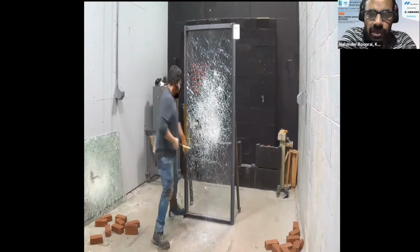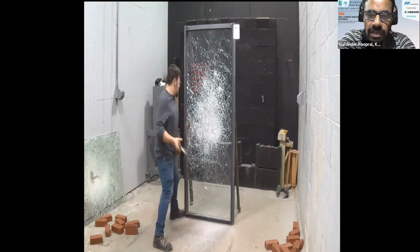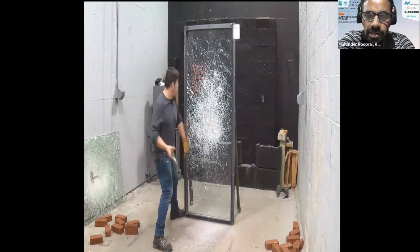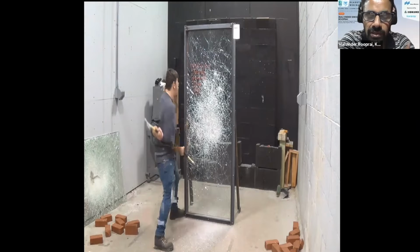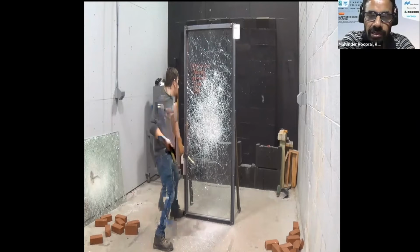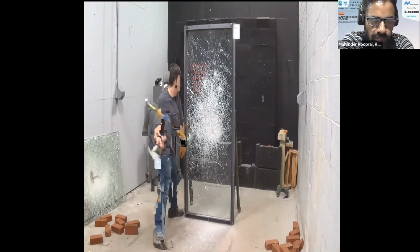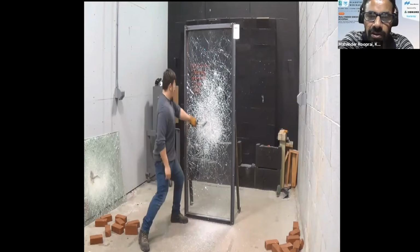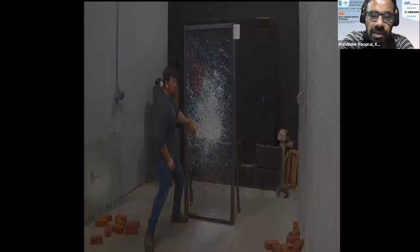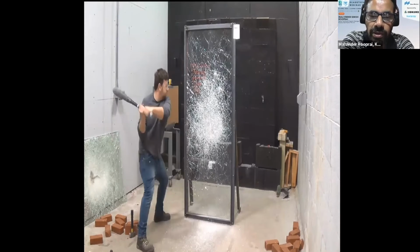So here the purpose of using this type of glass is to make the intruder increase the amount of effort and the time that he has to take to make an opening in the glass. So by this time, it is expected that the alarm systems of the building will start and give sufficient time to catch that person.